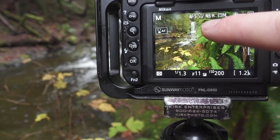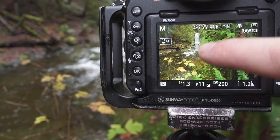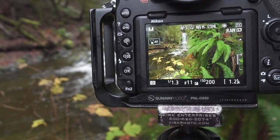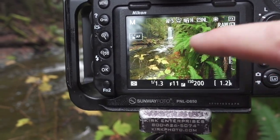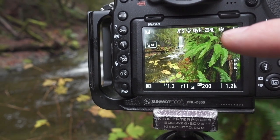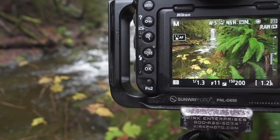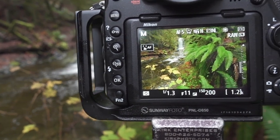And then of course we have the waterfall in the background. So you'll notice that even though the waterfall is the main subject, it kind of takes a secondary role in this image. It's not just a picture of a big waterfall, it's the environment around it. So I think this will work quite well.